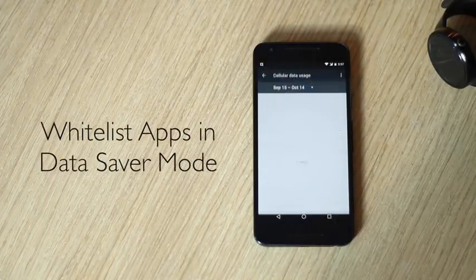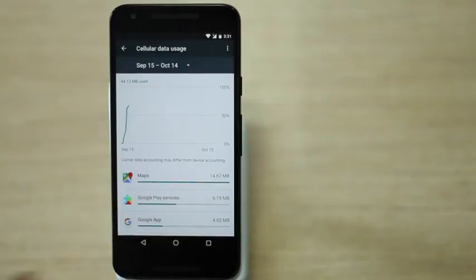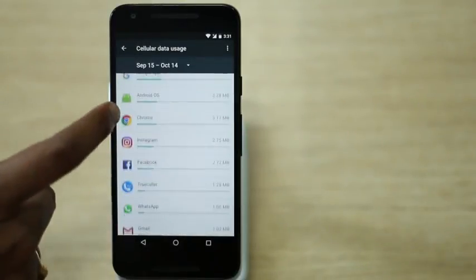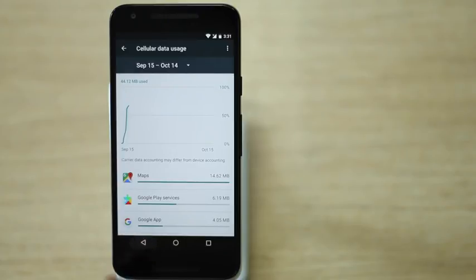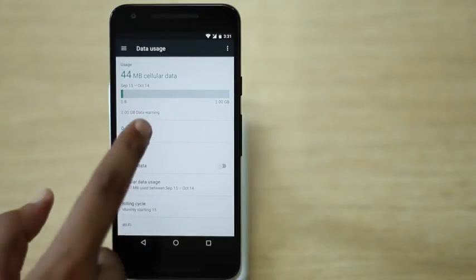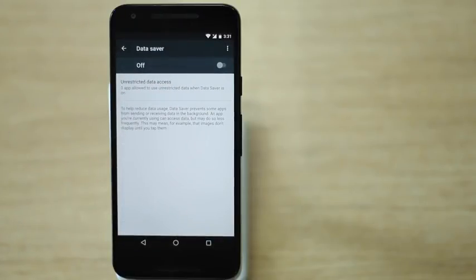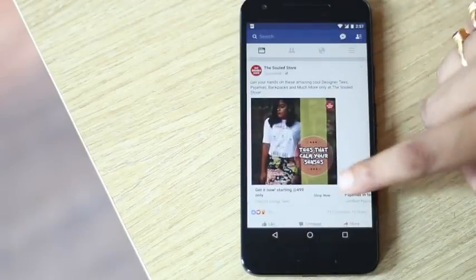Moving on, apps like Facebook or Messenger constantly run in the background, taking up a lot of data. Thankfully, Android 7.0 brings the data saver mode, which restricts background as well as foreground app activities to cut down on your data charges. While you're certainly saving your bandwidth, what if you want to use your favorite app without any restrictions? Well, you can do that.